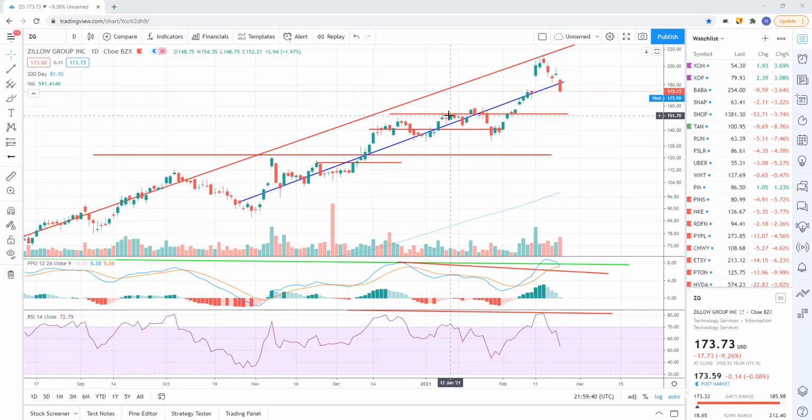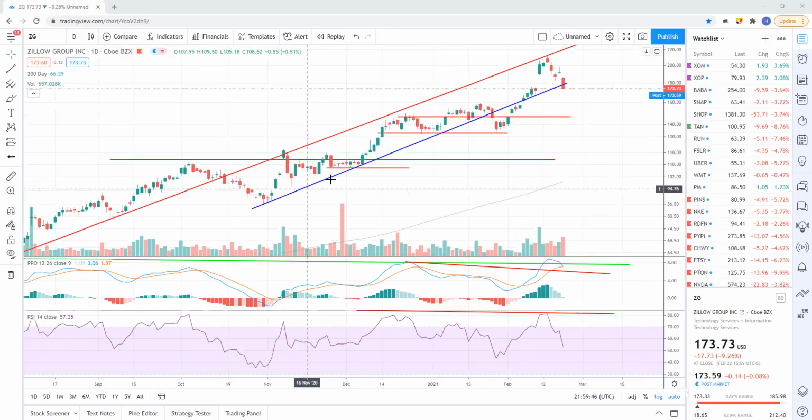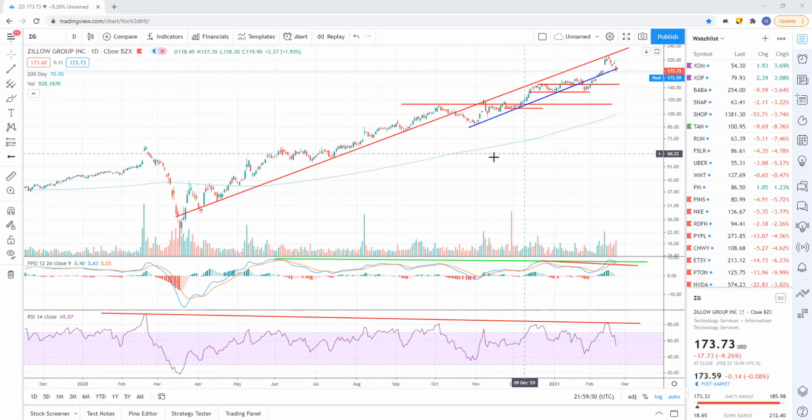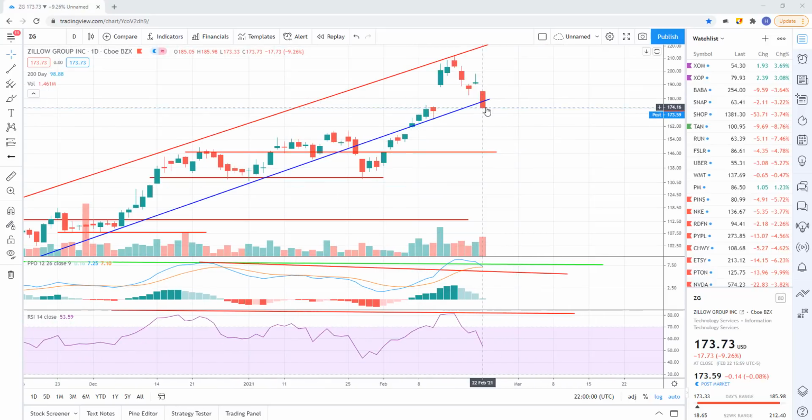Zillow Group, nice impulsive breakdown today. Now they already broke it down once. This was a bear trap, so you can see this trend line on the daily chart that we've been walking up. And it did break it once, but then they recovered it, gapped it up. So nice, that's a bear trap, but we're broken down again. So closing back below, pretty impulsive sell-off, down almost 10% today, and breaking trendline support.